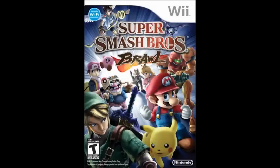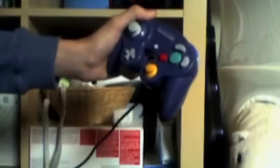Now there are games on the Wii like Super Smash Bros. Brawl that don't need any motion controls, and thank God they allow you to use alternate controllers. The first and probably best solution is using your dusty old awesome GameCube controller. You see, the Wii has 4 GameCube controller inputs and 2 memory slots, which means you can play GameCube games on the Wii, which is really cool, but I still prefer playing GameCube games on my GameCube.